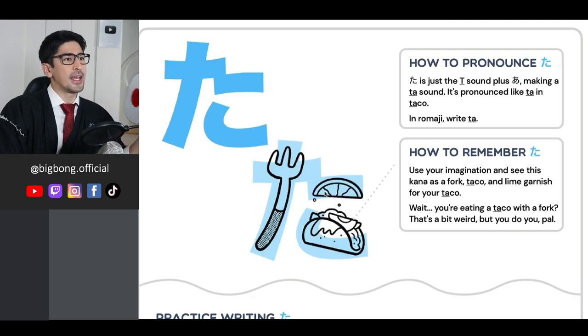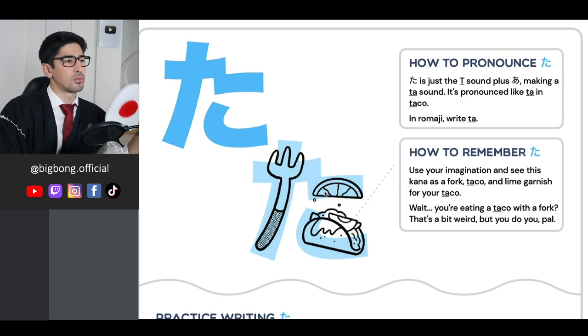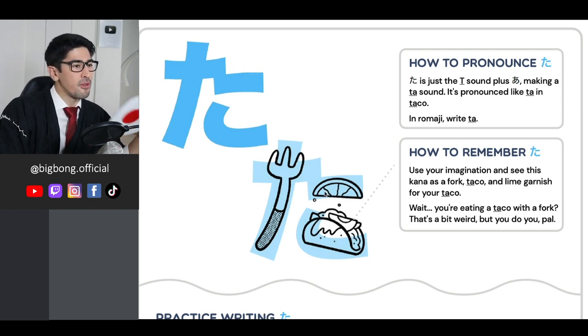Ta. Ta is just the T sound plus A, making a ta sound. It's pronounced like ta in taco. How to remember ta? Use your imagination and see this kana as a fork, taco, and lime garnish for your taco. Wait, you're eating a taco with a fork? That's a bit weird, but you do you, pal.